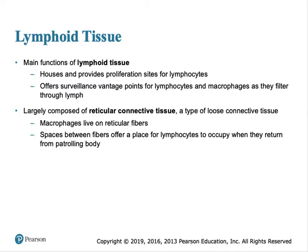So you can kind of think about in our analogy of checking for potential criminals in a public place, it's almost like they're the areas that are like the surveillance camera rooms where all the security guards sit there and watch and monitor what's going on. So they offer surveillance vantage points for lymphocytes and macrophages as they begin to filter through the lymph. And they're largely composed of reticular connective tissue.